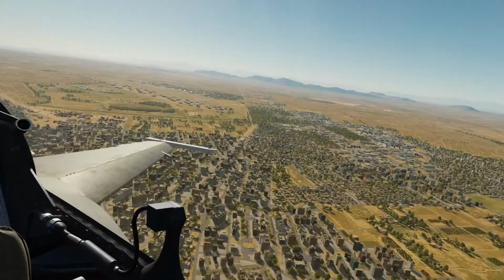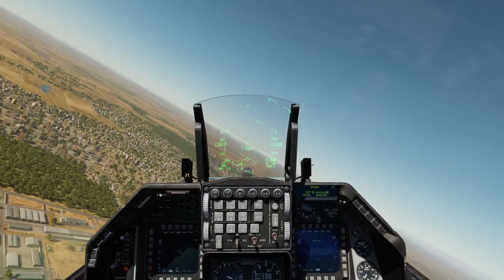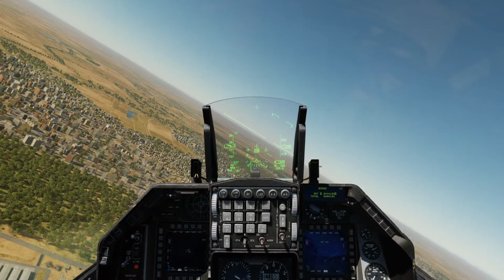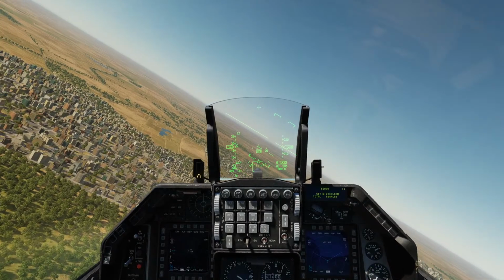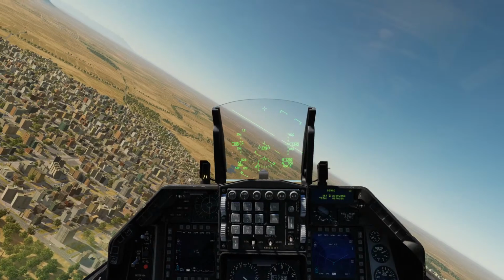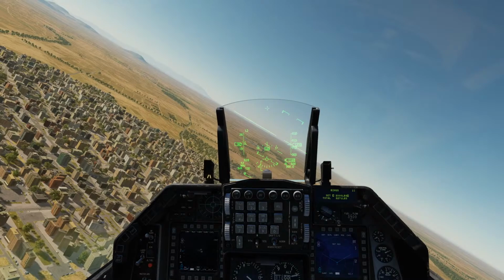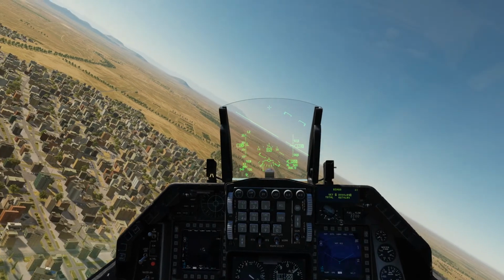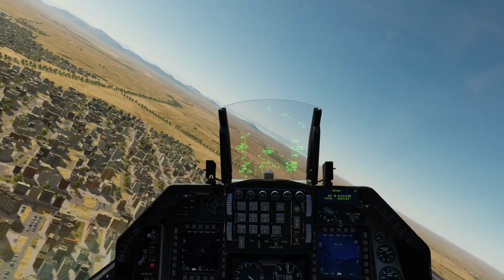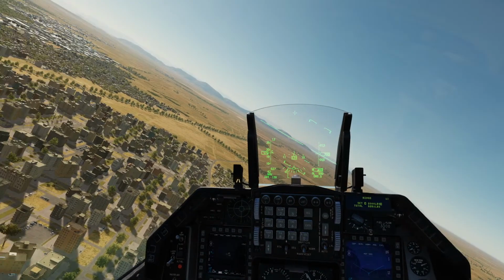Alright, there's the turning point right there, turning in. I'll make it a 30-degree turn because I'm heavier. And the goal is to hold on speed nice and smooth. I have a good feeling about this approach this time.